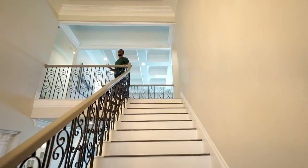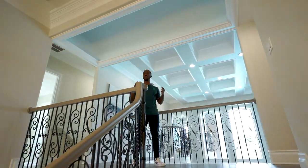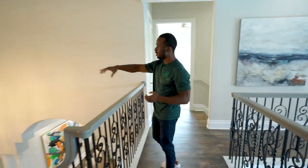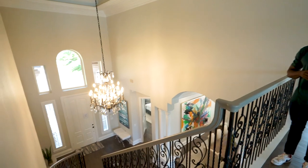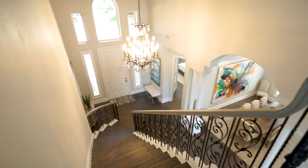And just standing here and overlooking, Trent is making his way up top, but just overlooking this space, when he gets here, I want you guys to see how beautiful this foyer truly is. Look at this. That is your entryway of this property. And look how gorgeous this property entryway is. I mean, it's just truly nice.